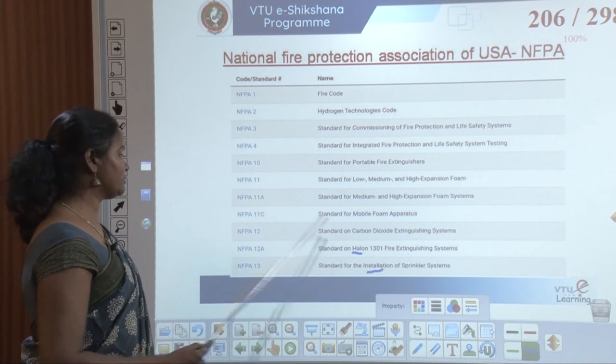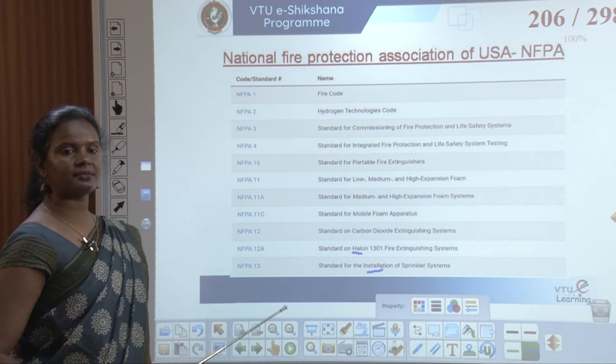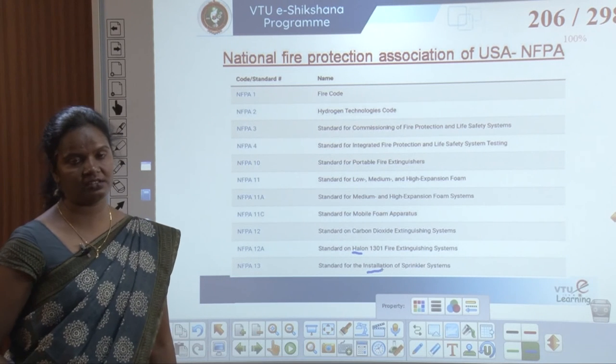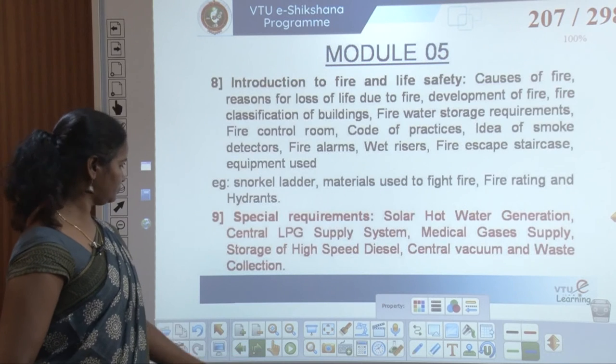For installation of sprinkler systems, they have different codes just for that. Likewise, even in the NBC, we have Indian standards and certain systems.